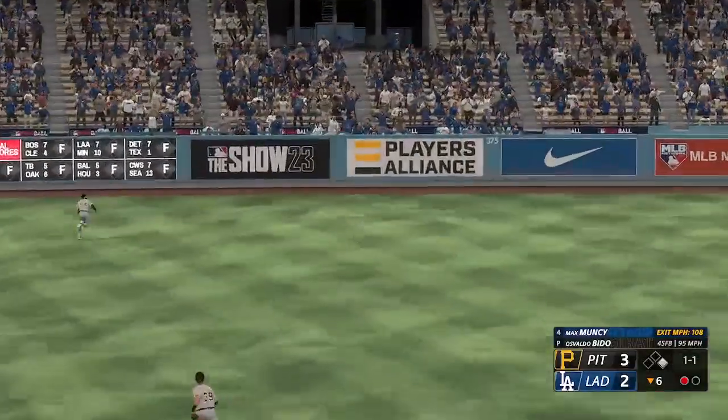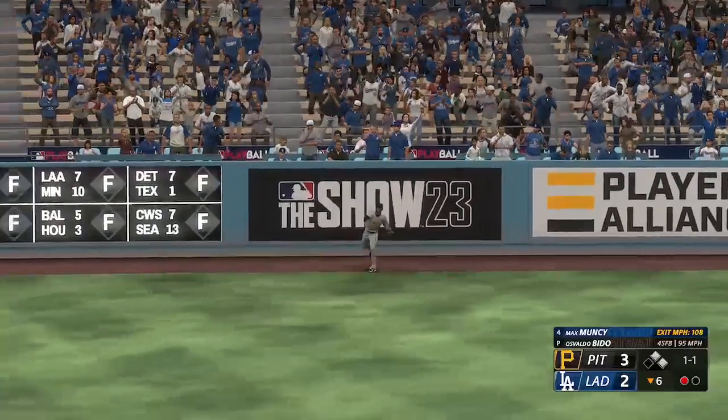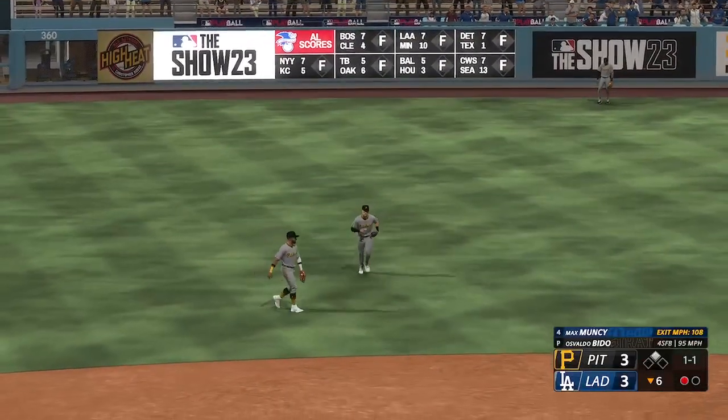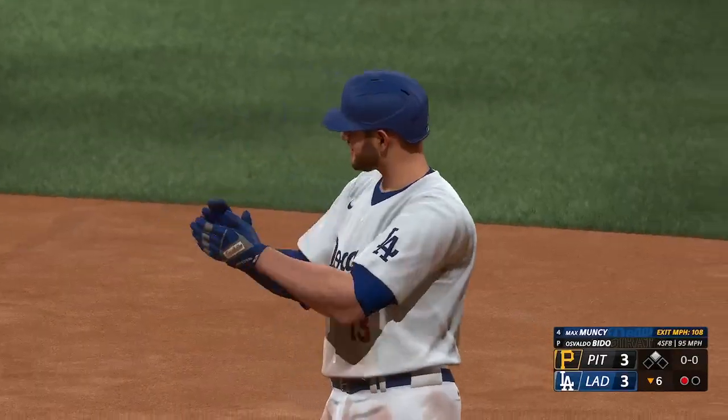Hammered. Could be extra bases. Around second, on his way to third. Headed for the plate. He'll score and then tie it. It's 3-3. Puts a run on the board and picks up an RBI.